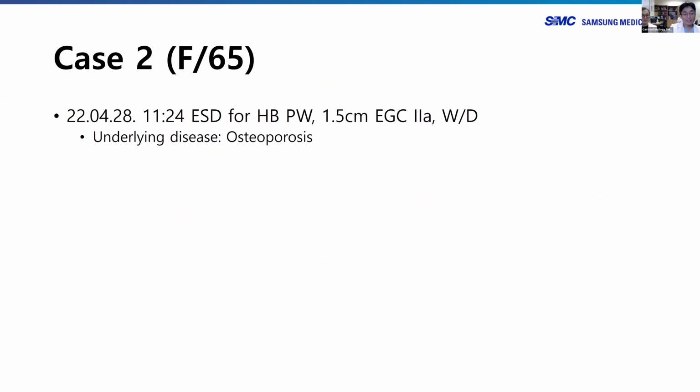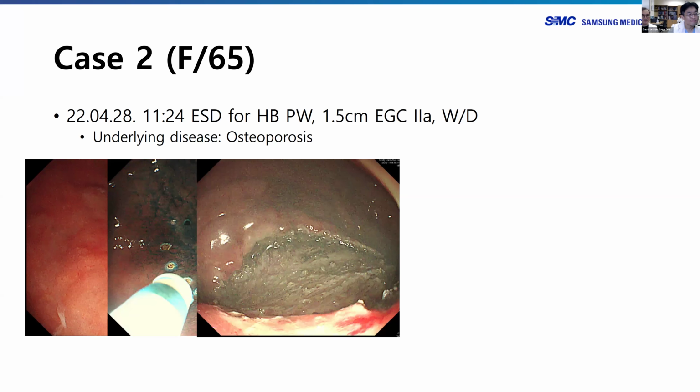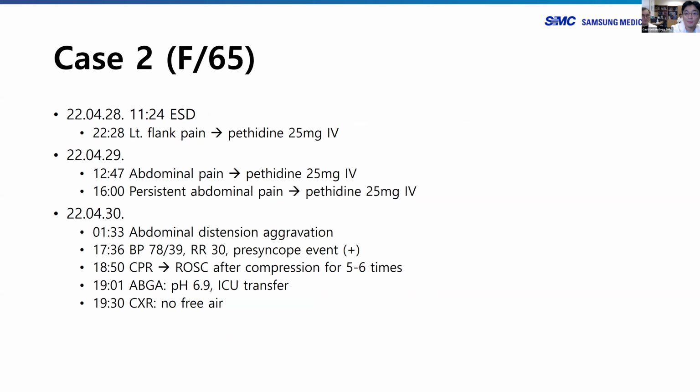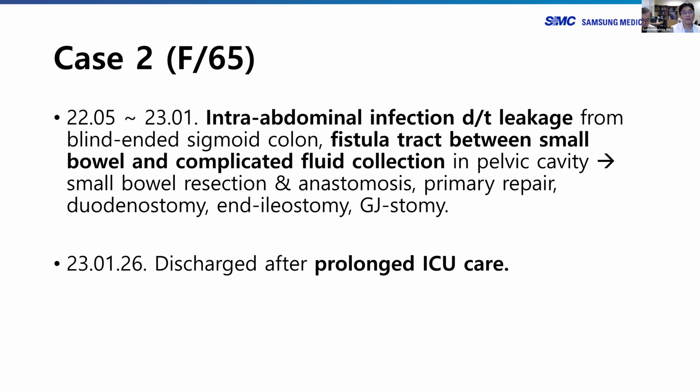Second case is much more alarming. ESD was done in the high body posterior wall without intraoperative perforation, and the immediate chest X-ray was normal. Then the patient complained of persistent abdominal pain from the night ESD was done. However, because X-ray was persistently normal, further workup was delayed and only pain management continued. 2 days after ESD, the patient exhibited septic shock, but even at that time, X-ray was still normal. CT was performed in the ICU and ESD site perforation was detected. And although emergency operation was performed, left colectomy was necessary because of septic shock-related ischemia. This patient required prolonged treatment in the ICU for a complicated intra-abdominal infection.